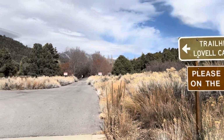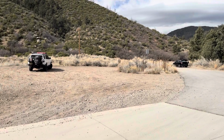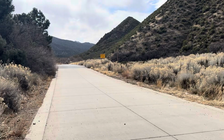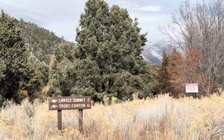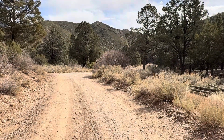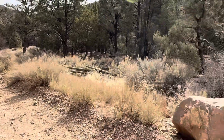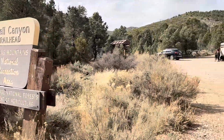The trailhead is a quarter of a mile down a track, so we've parked at the end of the metal road, which is 12 miles literally off the beaten track. We parked the car about a third of a mile away because the guide said you need off-road vehicles to get here, but it's nicely graded. But this is the official trailhead for Lovell Canyon.